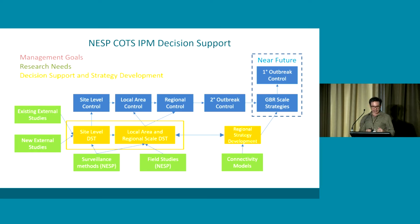And we targeted that impact by asking, what were the goals of COTS control for Australia and for NESP? What things would need to be done to achieve those goals? What decisions did on-water crews and managers need to make to do those things effectively? And how could NESP researchers use science to support them in making those decisions?